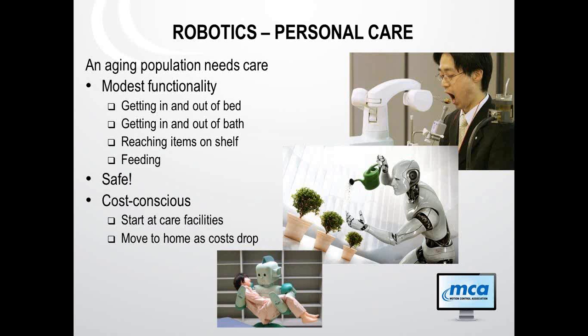I don't know if on your screens you're able to see up in the upper right-hand corner the picture of the guy, but this is a feeding machine that was developed, I believe, by a spinal patient who couldn't use his arms, and he helped develop this, which can cut up food out of a plate, arranged in a certain way, and the patient can use it to put food in their own mouth.